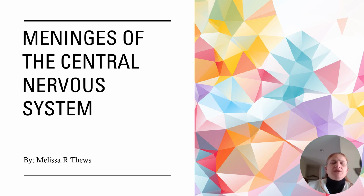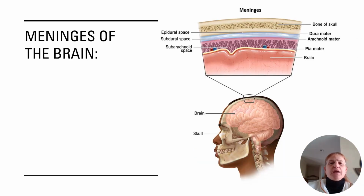This afternoon, we're going to be discussing the meninges of the central nervous system. The meninges are three membrane layers that cover and protect your brain and your spinal cord. So in other words, your whole central nervous system. You can see here in the picture, the pia mater is closest to the brain.